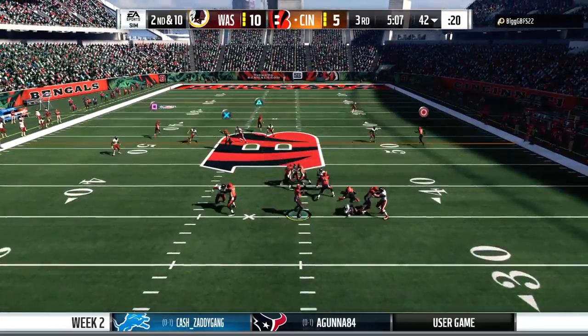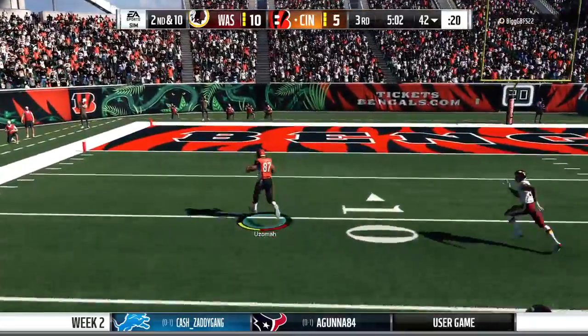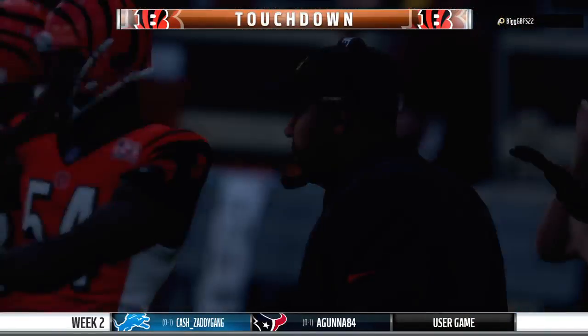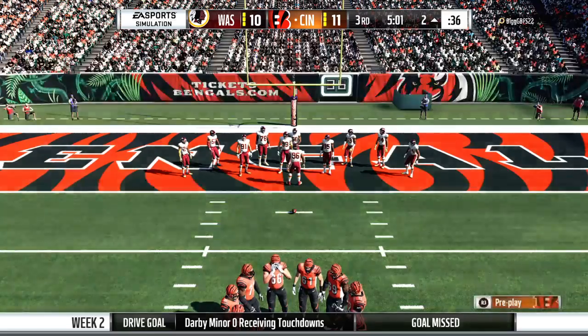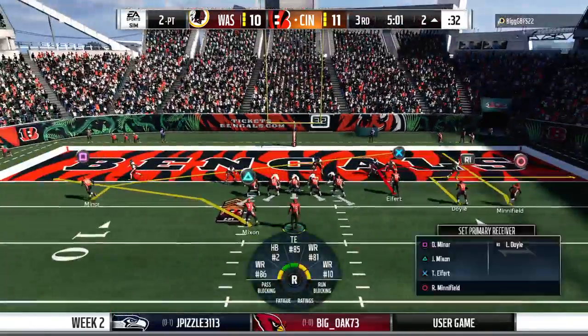Now he'll look to throw here on 2nd and 10. Oh, wide open, complete. And all the way in for a Cincinnati score. C.J. Uzomah, his first touchdown here of the new campaign. And the Bengals are in for 6.